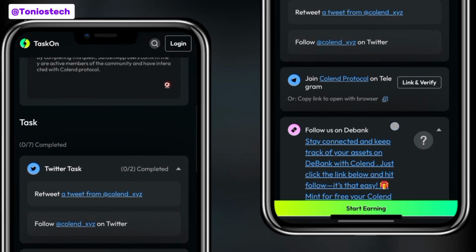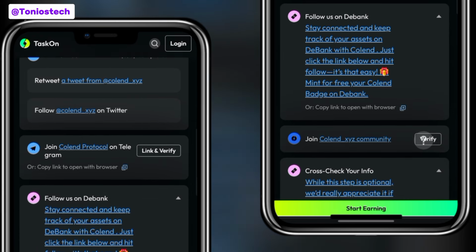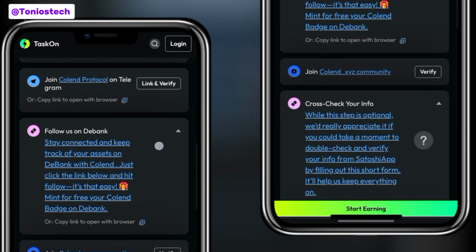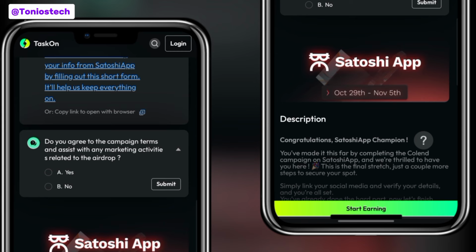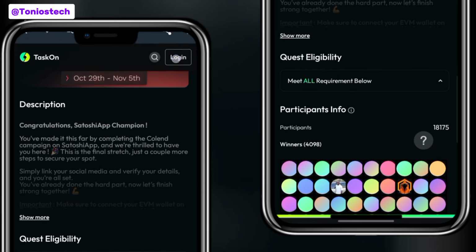And look at the tasks. The first one here is to retweet a Twitter post. The second one is to follow them on Twitter. And you can see the third one is to link and verify my Telegram, and the likes. These are basically the tasks on the page that I have to complete. These tasks are simple, provided you follow the instructions I'm going to be showing you in this video strictly. So do not skip any part so you won't miss anything.